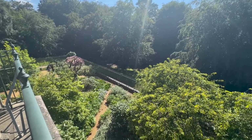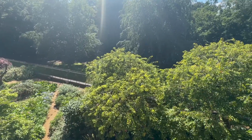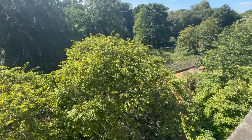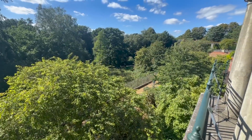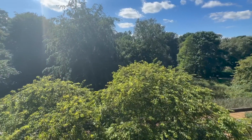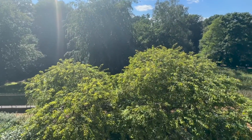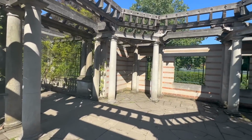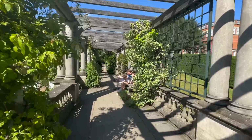So this is one of the most Instagrammable spots, I guess. We're quite lucky today. I didn't see as many up here today as I did the last day, so probably the key to coming up here is probably on a weekday. This is the Pergola and Hill Garden. So how could you not?